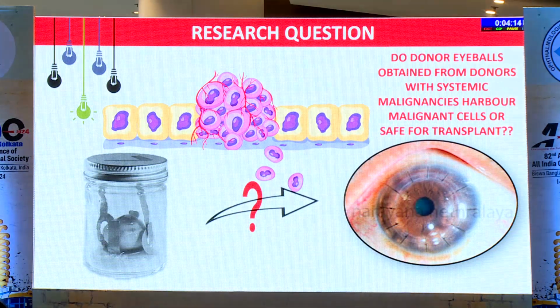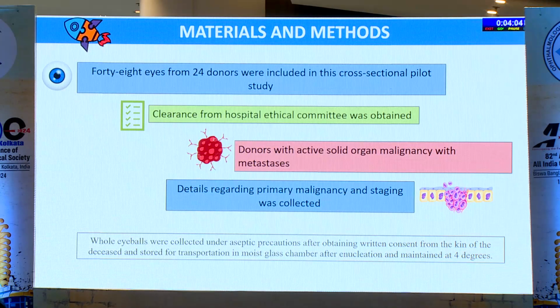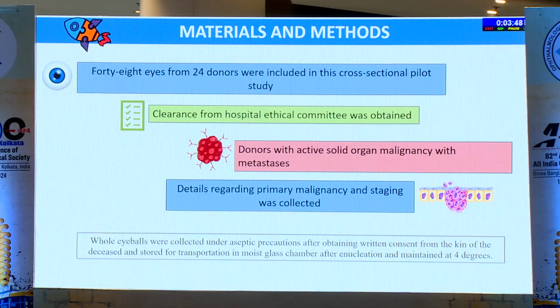That is, whether these corneas obtained from donors with systemic malignancies harbor malignant cells and transmit the malignancy to the recipient, or whether they are safe for cornea transplant. To answer this, we conducted a cross-sectional study where we included 48 eyes of 24 donors, after obtaining clearance from the hospital ethical committee. We included donors with active solid organ malignancy with metastasis. Those with hematological malignancies and those in remission were excluded from the study. We also collected reports about what the malignancy was, what the staging was, and what treatment was being given, and we collected whole eyeballs. These were stored at 4 degrees Celsius.